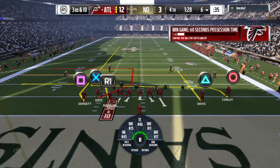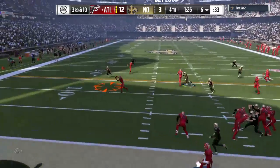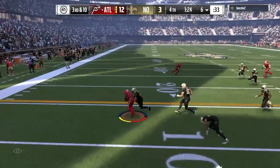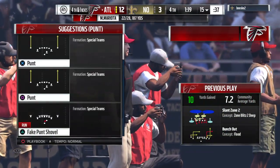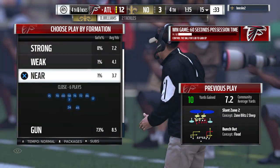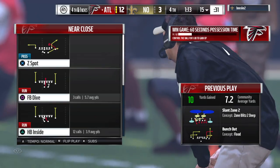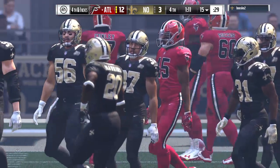New Orleans adding some depth to the secondary. They've got 6 DBs out there now for 3rd. They'll look to throw. Finding a safety valve here. That's complete. They'll get 10 there, but it leaves them just short for 4th down. Well, it wasn't a big strike, but that completion put them in really great range. What do we have now, 4th and inches? Yeah, it's not more than a half a foot.